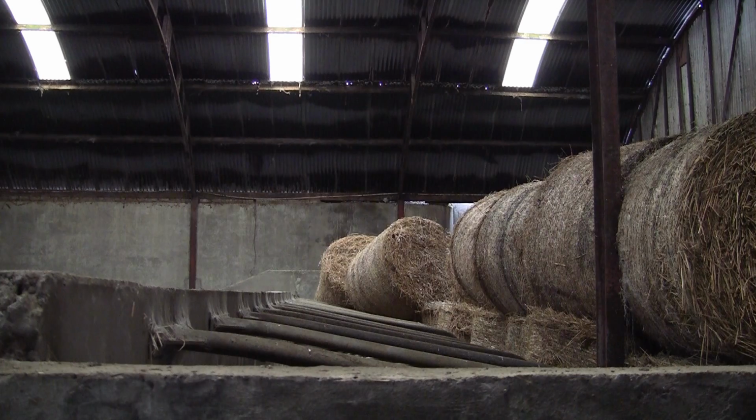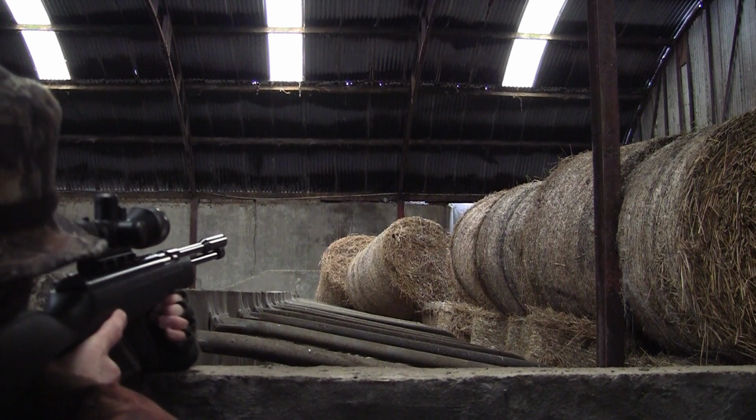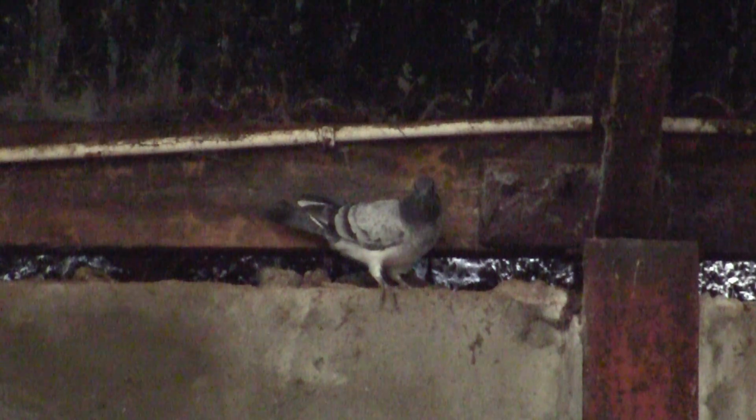The shot's good, but the bird still flies to the other side of the barn and drops dead among the bales. But I see a second bird sitting along the back wall here, I've got a good safe backstop with that wooden beam, and I decide to go for a headshot.